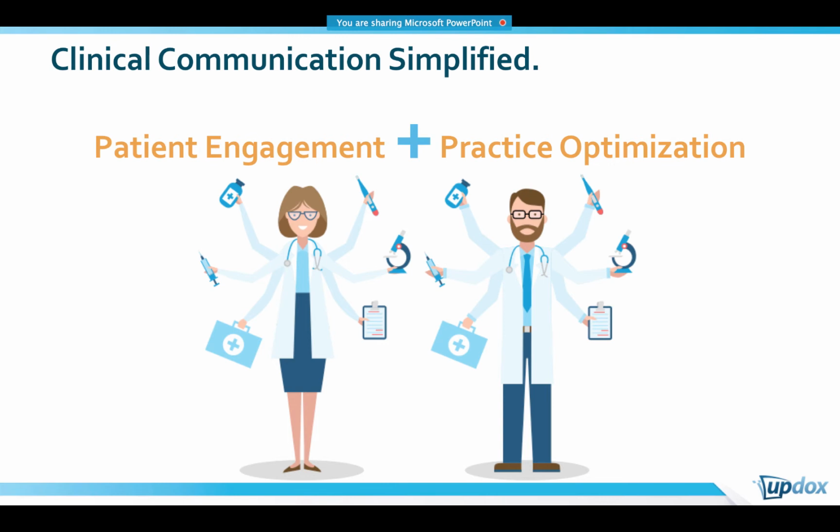So that's another hidden pain point we solve. We reduce the need for multiple solutions, obviously. Updox is one single user-friendly application which integrates with Solution Series. It's super easy to use. It's as easy as using an email inbox.